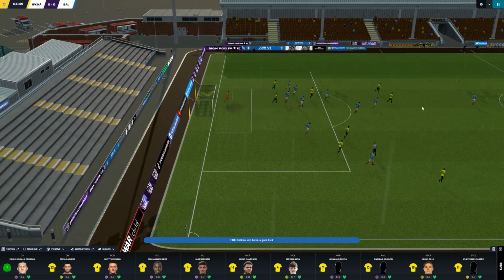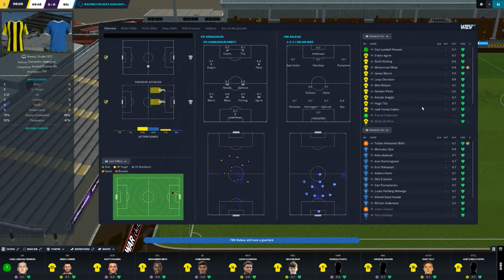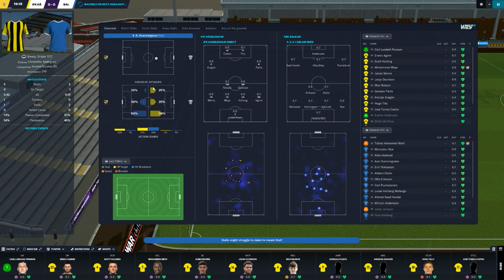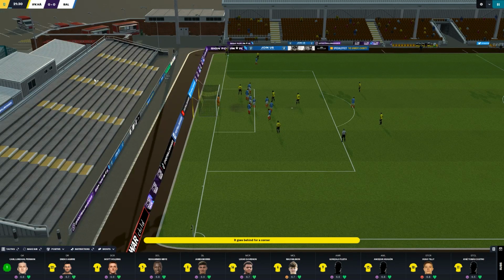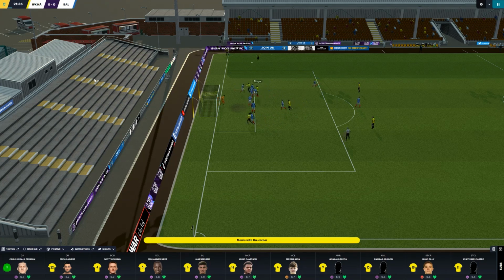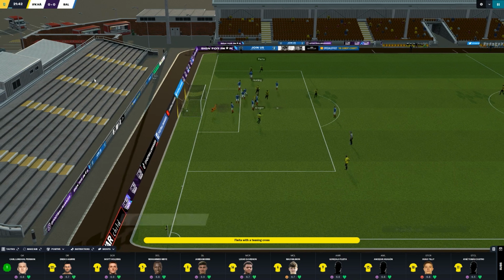Gotta love balls into the box, especially when you've got Tilly in there. He's been able to be a real dominant force in the air. Got a massive attendance today. 290 Hassleholm fans have come out to watch us finish off the season. Here we go. Young Morris swings in the corner. Headed back out. Morris into Fleeta.